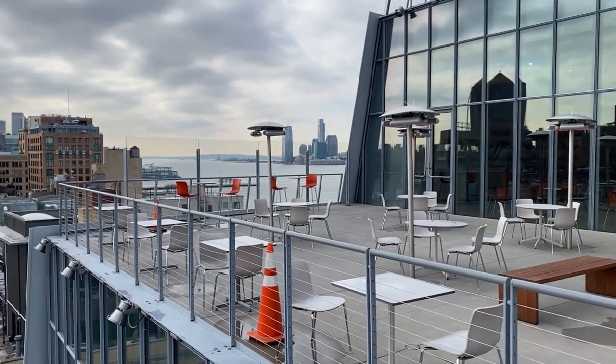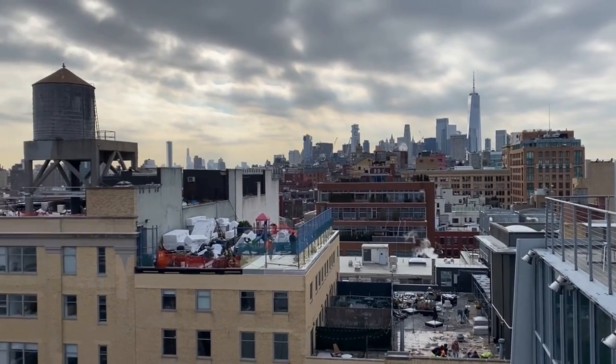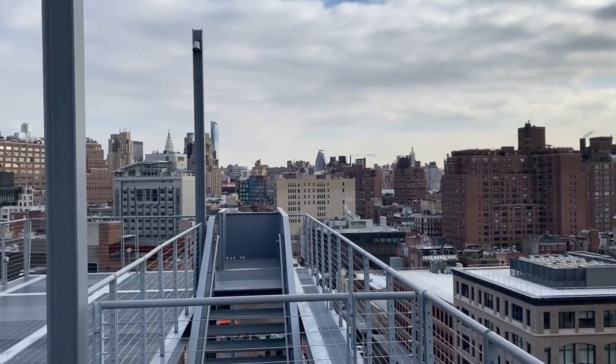Aside from the amazing collection of art, one of the highlights of the Whitney Museum is the incredible views from the rooftop café, especially of the little island gardens and the nearby Highline.